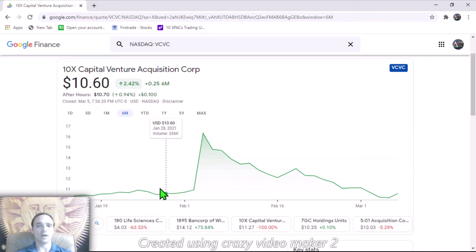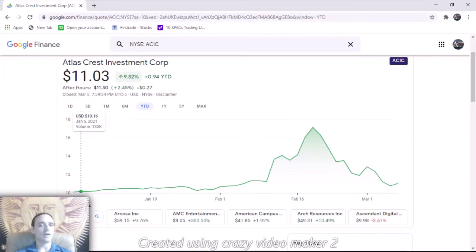10X Capital, VCVC, another one, is a rocket company as well, so it hits 2 of these categories. It ran up already on hype to 15 on the basic catalyst cycle, cooled off, was ready to take off again, but was brought down to the safety SPAC range for us. Another opportunity to get in. We missed it. Same as ACIC.